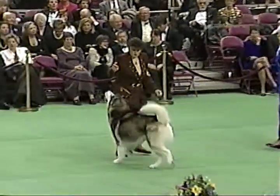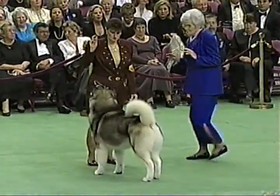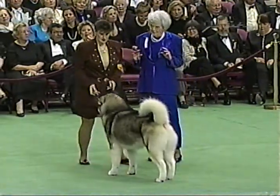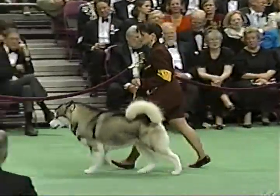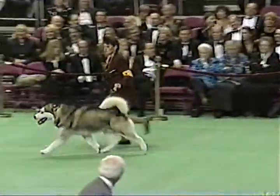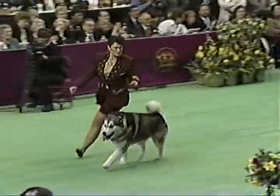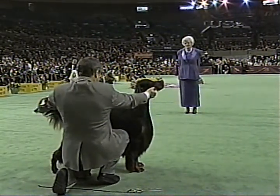Sandy D'Andrea, the handler here, breeder-owner-handler. Haven't had a breeder-owner-handler win Best in Show at Westminster since 1983. Chris Terrell won with the Afghan Hound, Kabik the Challenger. Before that, 1969, Walter Goodman was the last breeder-owner-handler to go Best in Show.